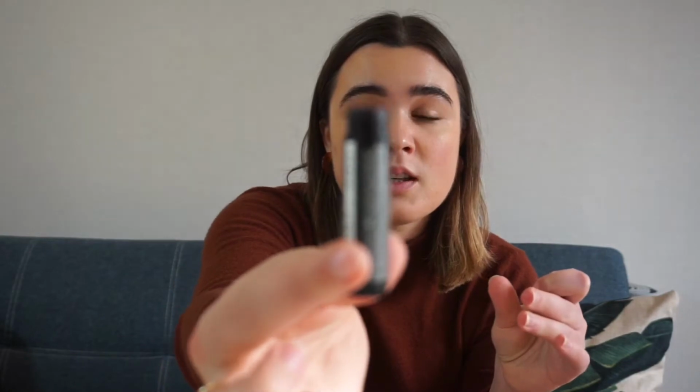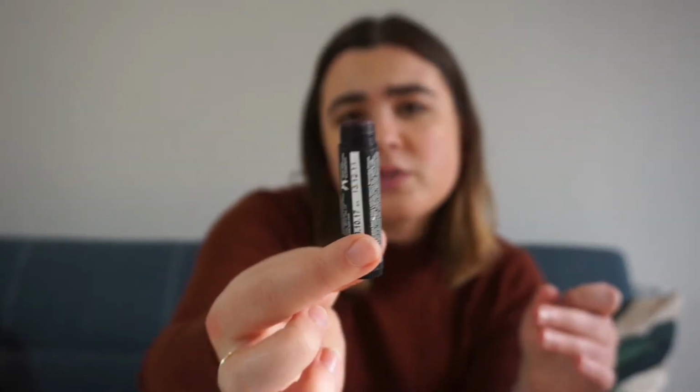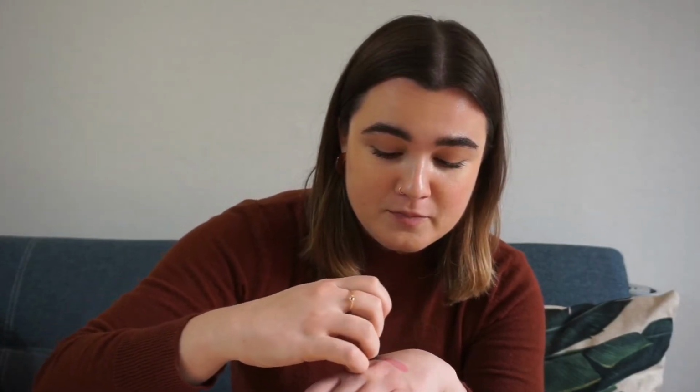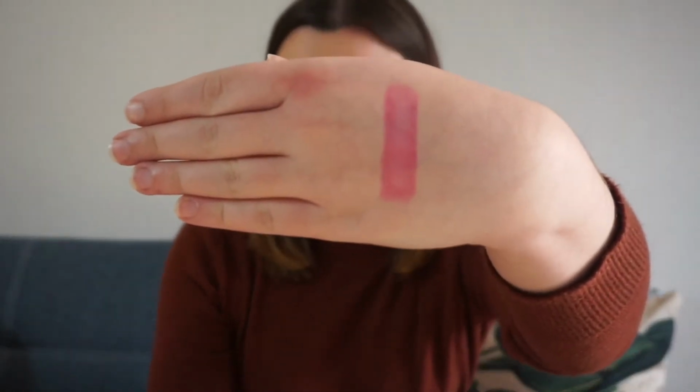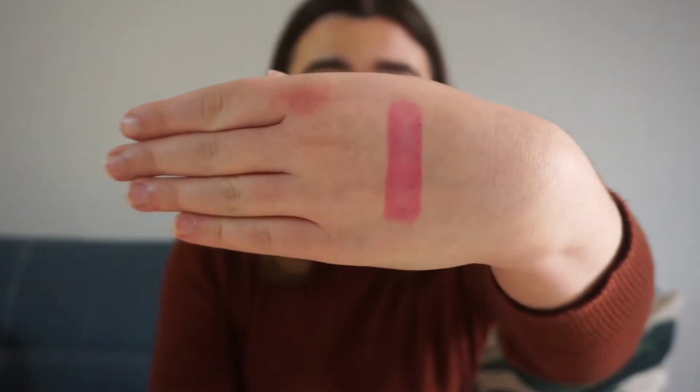It is their just tinted lipsticks. This is in the color Black Rose, and they have a couple different colors, this being the darkest, although it's way brighter than it looks in here. I don't know what the deal is with that, but I'll do a little swatch on my hand here. It's a really pretty, basically kind of fuchsia magenta color. I really love it. I was really surprised by it when I swatched it on my hand.